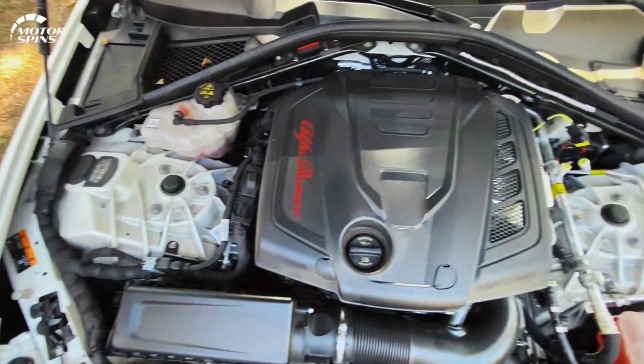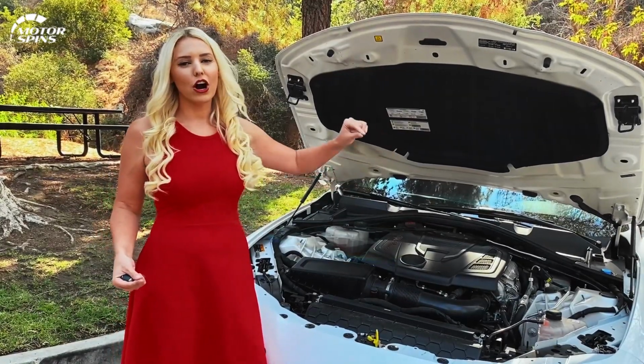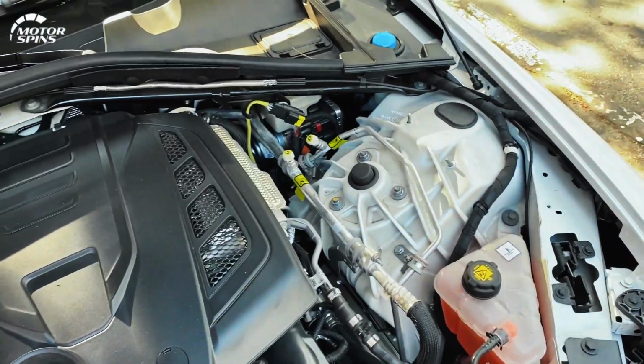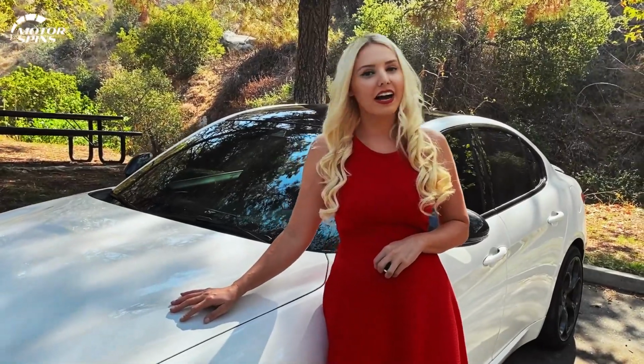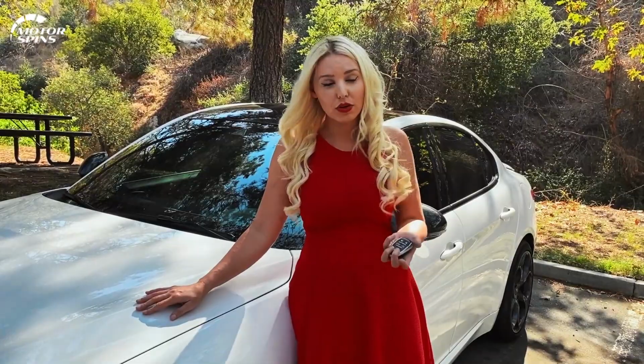This car is lightweight. You've got aluminum body parts. You've got a carbon fiber drive shaft, so it really reduces the weight. It's a really, really clean, smooth car. This engine here is mated with an 8-speed ZF automatic. If you were to opt for the Quadrifoglio, you're gonna get the dual clutch.